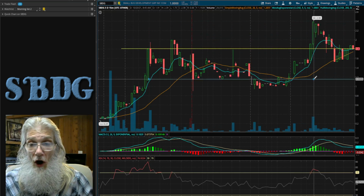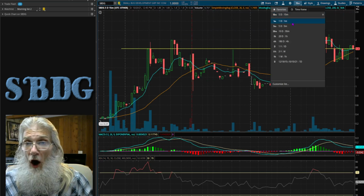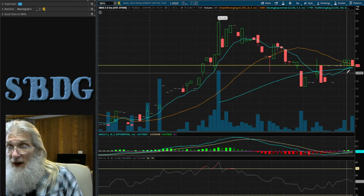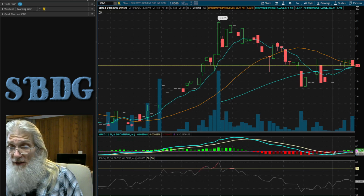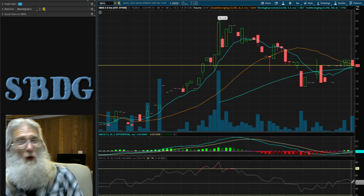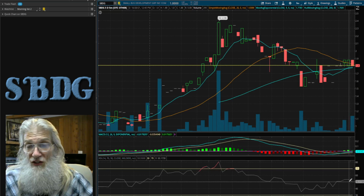Not much at all. Now, how did she end on the day? All right, we had some volume at the end of the day, but it was selling. Even though the MACD is pushing up, the RSI was coming down into the middle ground. You don't get a whole lot of action there.